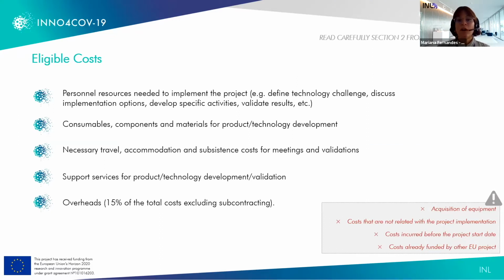Also, costs that are not related to the project implementation, of course, so they have to be related with the activities that are foreseen, and costs that are incurred before the project start date. And here, just a clarification that might be useful when you are planning the costs and the activities. So the start date cannot be set before the official communication of the results.